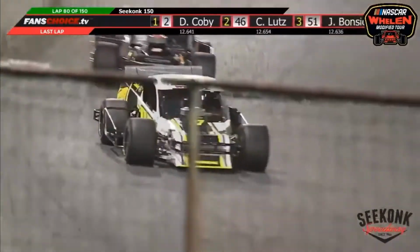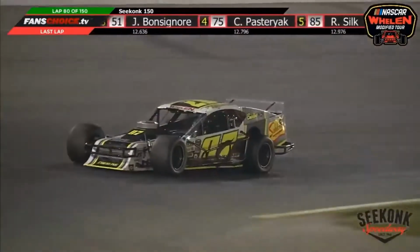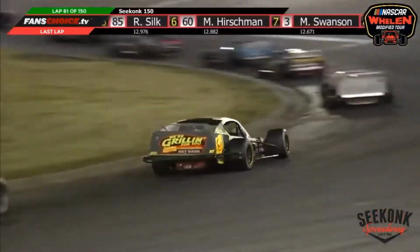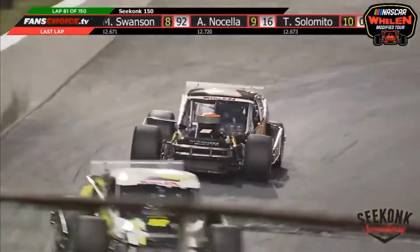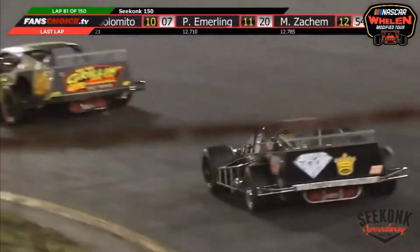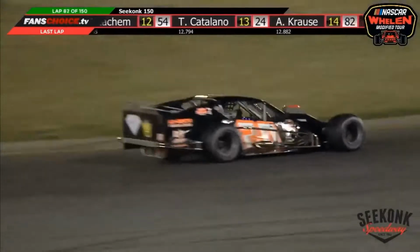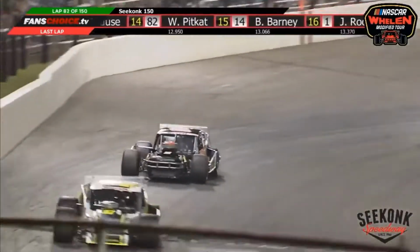Well, it is time. If you have been saving for the latter half of this race with the long green flag runs that we have had, it is time to wind up that whip. If you have been setting back, letting the tires stay pretty fresh, it's time to burn them up. There's some heavy lap traffic now showing up ahead of Matt Hirschman. That's going to slow up the charge as he tries to close in on the 85 of Ronnie Silk.